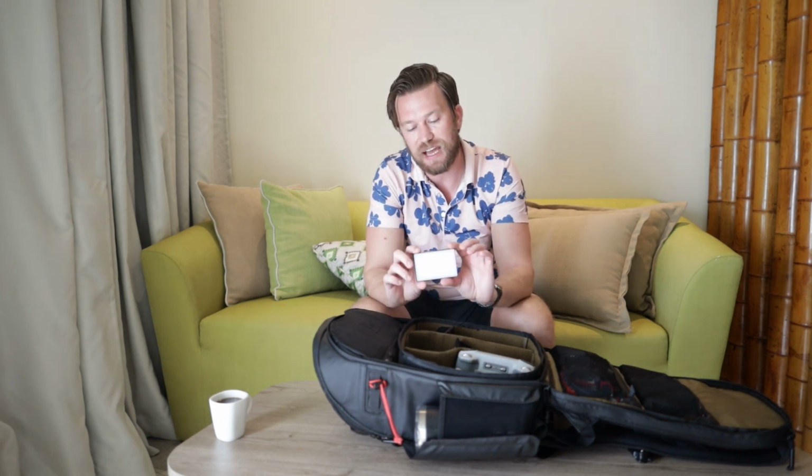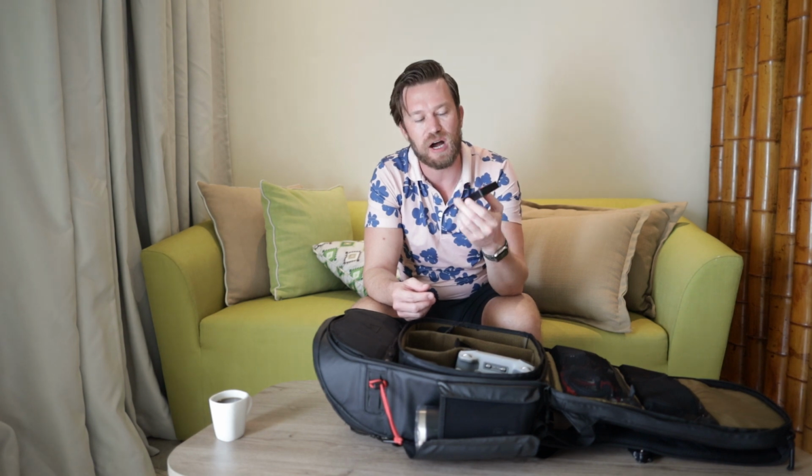All right, next up, let's talk about lights. I always bring one light with me at least, and that is the Aputure MC. I think it's the MC Pro. I don't remember the exact distinction. I have the full 4-piece kit with this, but one of them always travels with me. It's just great for hotel lighting situations.